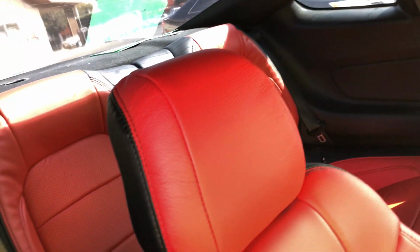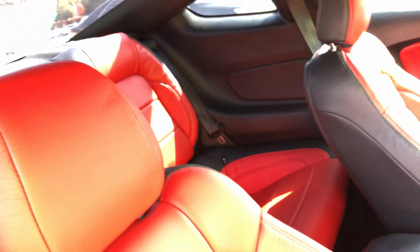if you're looking for an upgrade, I definitely recommend you guys going to leather seats if you guys are a fan of it.